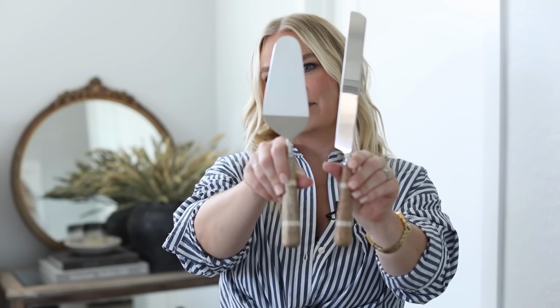Now, two dishes that we make around the holidays are pear pie and pumpkin pie cheesecake. And I don't know why I don't have a pie cutter. I just have never purchased one. I'm not sure why I don't have one. So when I saw these on Amazon, I just thought, okay, I need these.